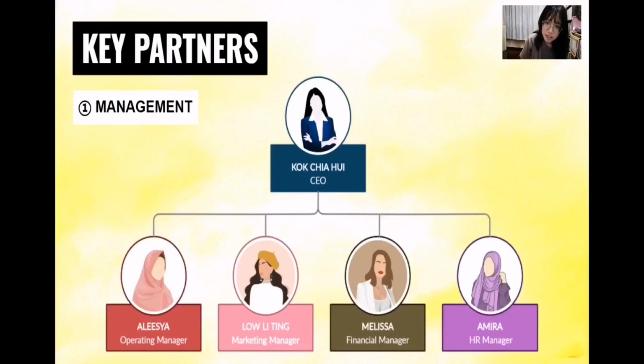Next, for the key partner, there are 4 parts, and the first is management. In our management, there are 5 members, which are me as the CEO, Alicia as the operating manager, Roliti as the marketing manager, Melissa as the financial manager, and Amira as the human resources manager.